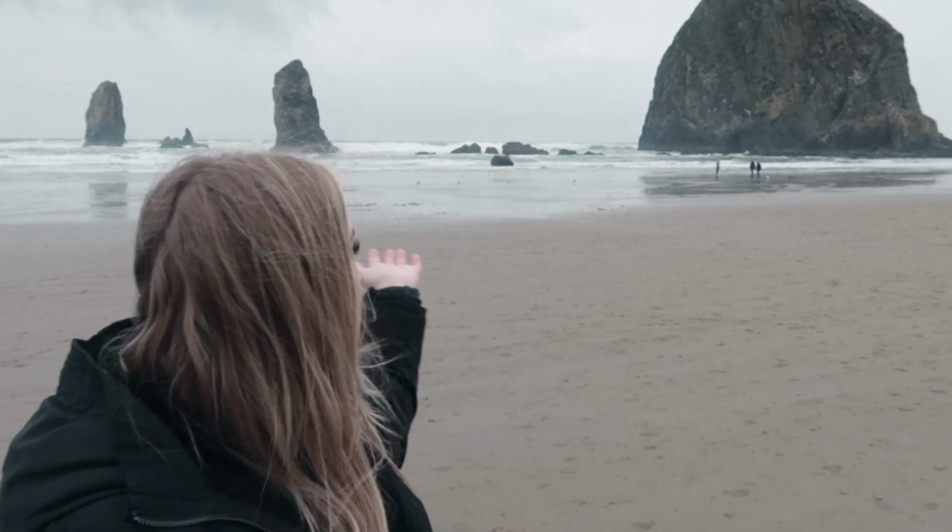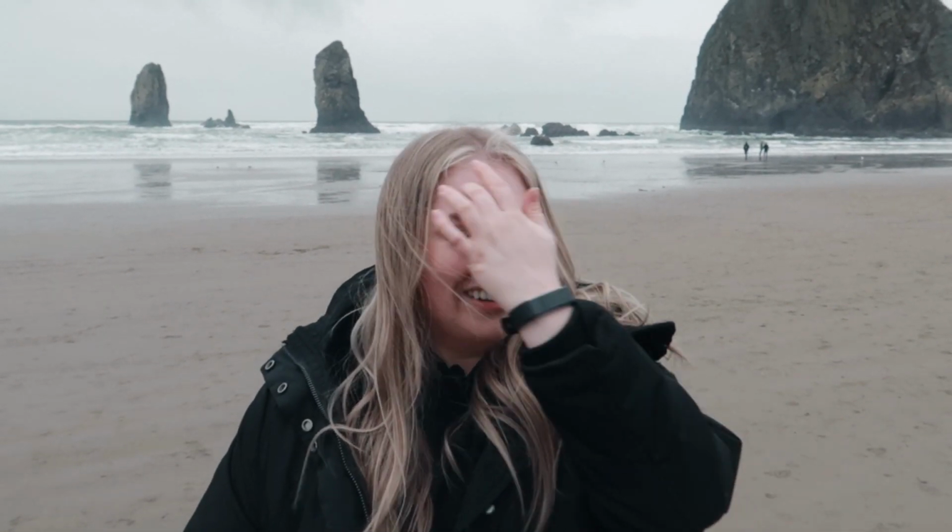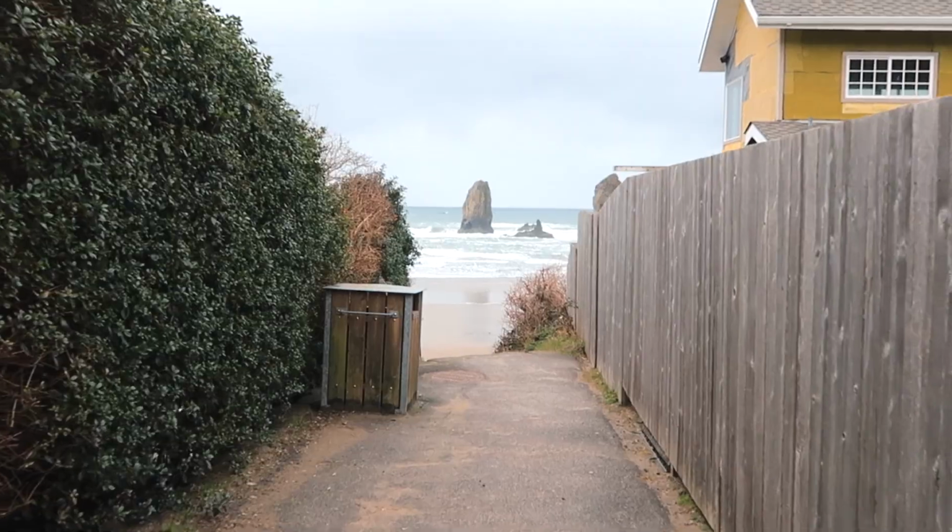I'm showing you some of the best spots along the Oregon coast. Today we're here at Cannon Beach, and this rock is known as Haystack Rock. I've never been here before, but I've always seen pictures of it. I'm a photographer, so I love beautiful backdrops like this, and you can see other photographers here taking photos of wedding clients and engagement clients as well. So let's go take another look.